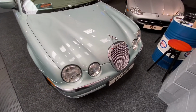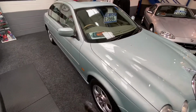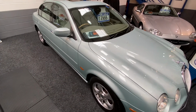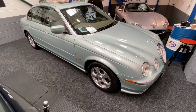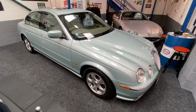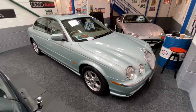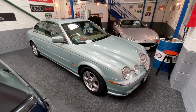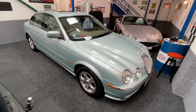It's got front fog lights, all colour-coded mirrors and bumpers, the original alloy wheels, never been refurbished. This car has only done just over 30,000 miles from new. It's got full service history, and it's had so much maintenance just to keep it absolutely tip-top. It is a real credit to its former keeper.